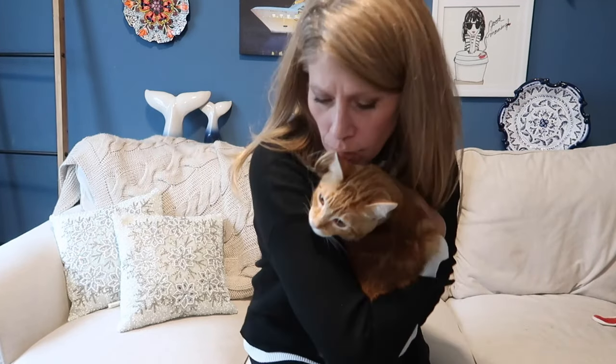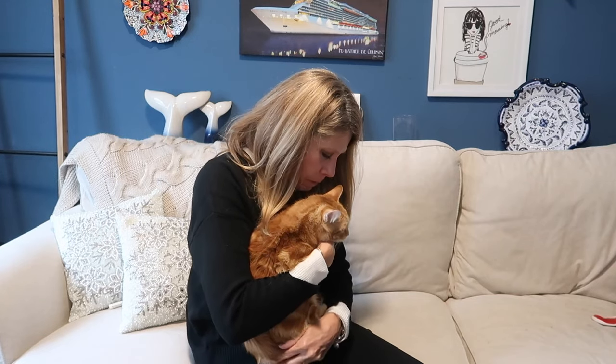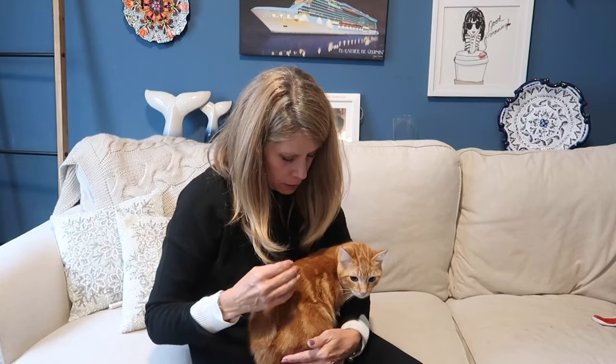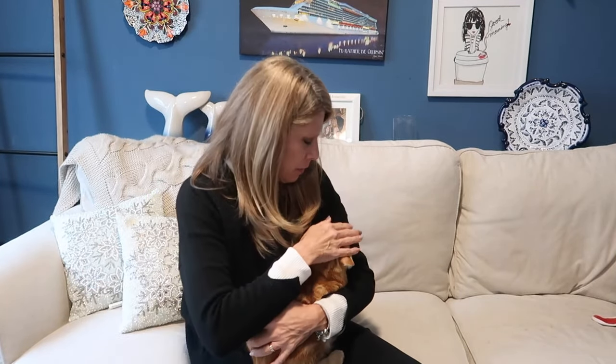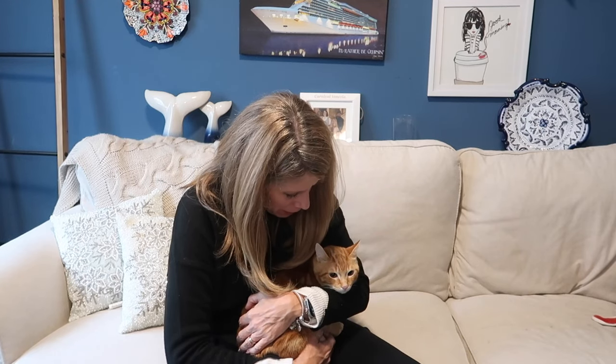What do you think? Look at his beautiful markings. He's such a beautiful boy. Wow. He's going to be long-haired. He's super soft and beautiful. He's a beautiful cat. Oops. He's high. I hope you can see him. I think you can. Oh, you're okay.